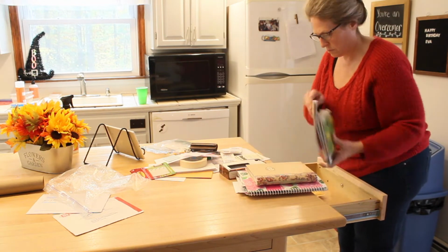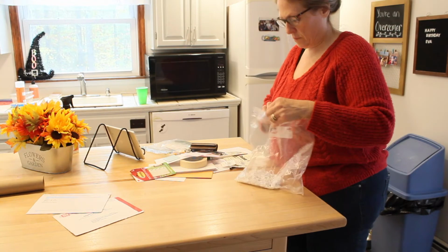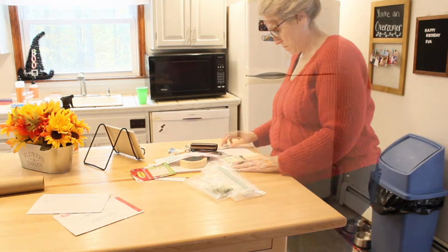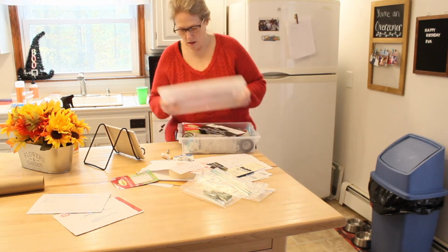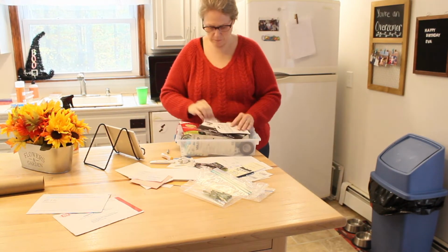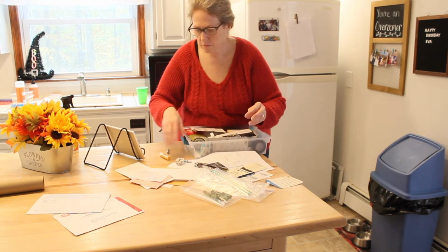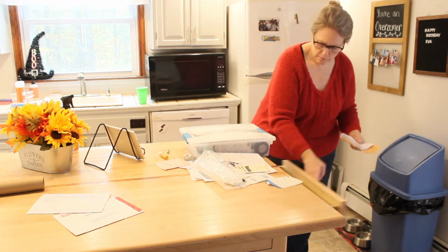I'm trying to be brutal and only put back in there the things I absolutely have to, and then I'm forced into making a decision on where everything else goes. You saw me clean up my other junk drawer that was in my kitchen. I'll leave that linked in the eye in the sky. Then you recognize this Rubbermaid where I keep a lot of little odds and ends, and it is a game changer for me in keeping down the clutter.